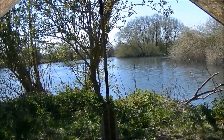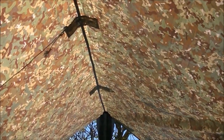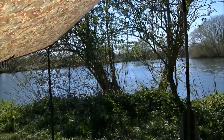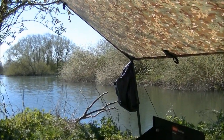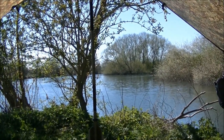I've got the best vista, over 180 degrees, and where the ridgeline goes down to the broadside edges, when I'm sitting I've still got the view, even though I'm protected if the weather did get inclement. But it's forecast to be as it is, as you can see now, for the next 48 hours.